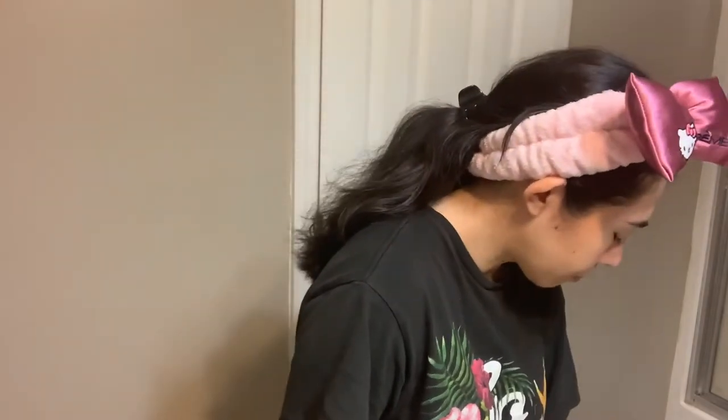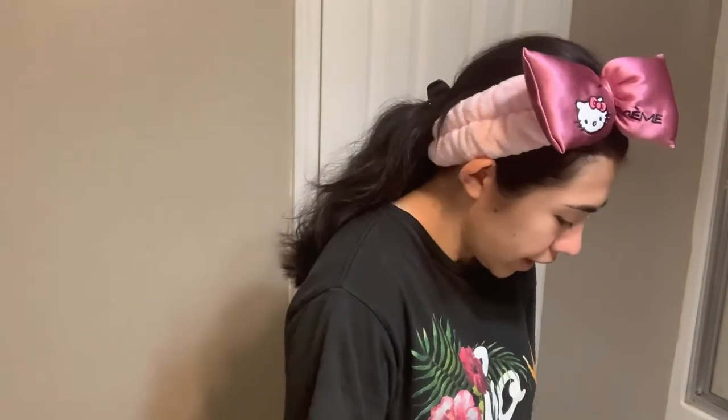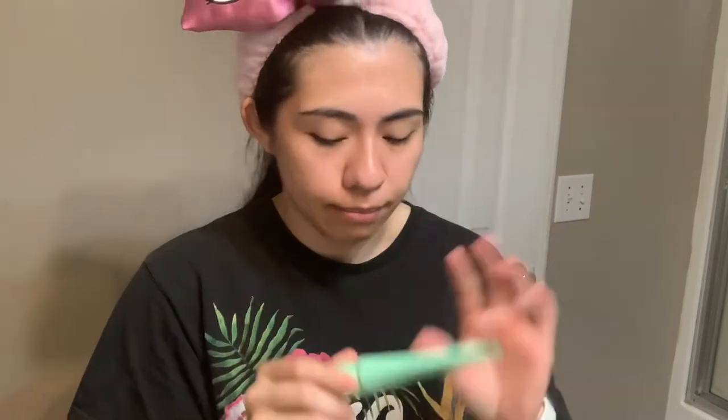Okay, so I'm going to do a full face of makeup. I don't think I'm going to go super glam, but I'm definitely going to do the whole primer, powder, foundation, and so on. So we can see how it works. I'm going to apply my primer. This is the e.l.f. mint melt or something like that.